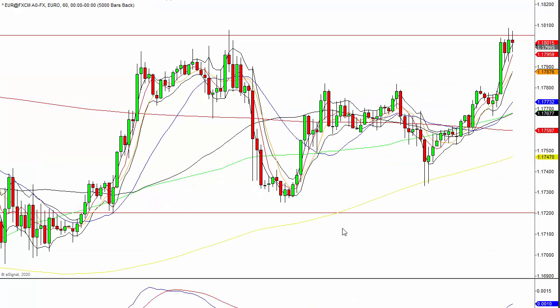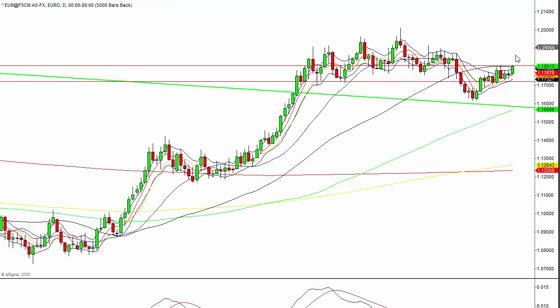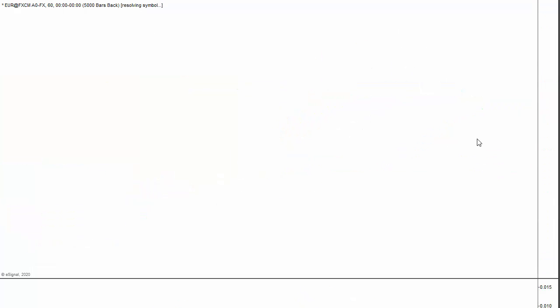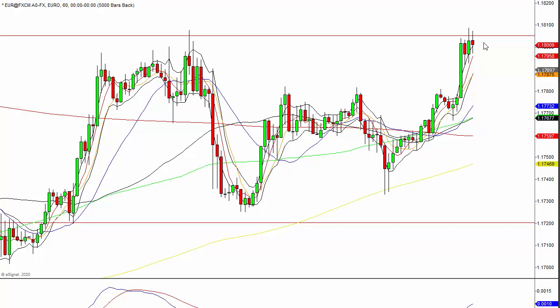Now, if the euro breaks out, sorry, let's go back to the daily chart here. Then of course there's an open door to coming well up into the 118s. Okay, fair enough. But of course it's not always easy buying around prior highs, because markets can get a bit spiky and play around with you.